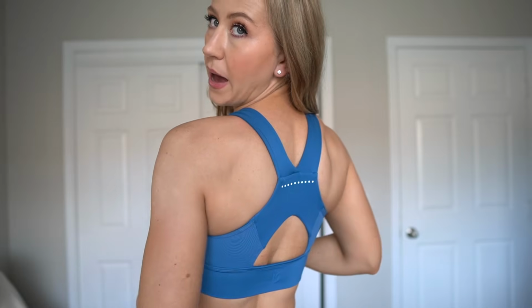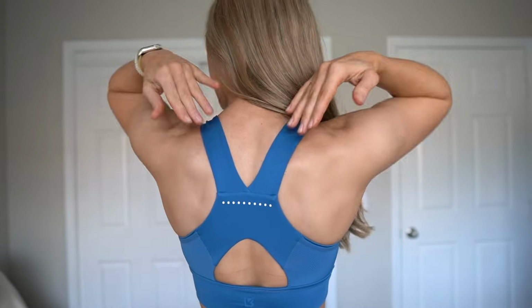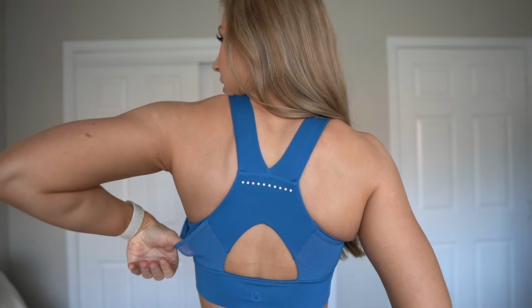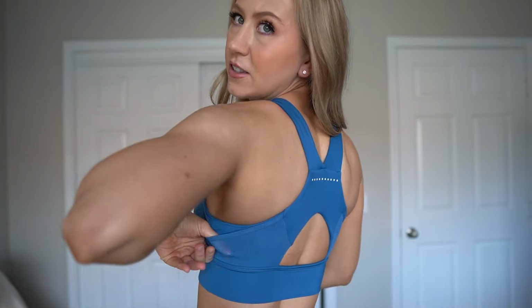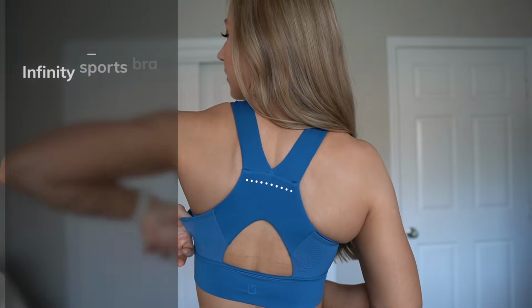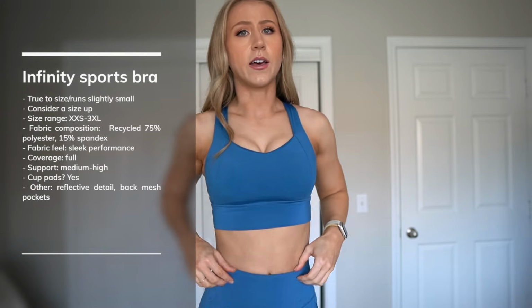And then we go to the back and there's a little reflective detail, some strappiness, and these little mesh overlays here. I guess they're kind of pockets, but what are you really gonna put in there? So just little mesh details. But yeah, overall nice supportive bra. This whole set together is definitely going to be a running, high impact style set.